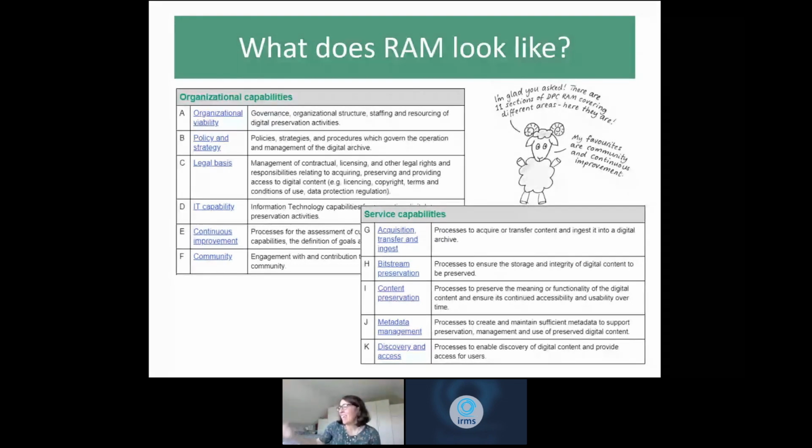TRAC criteria, yes. I think it does. I don't think it does it directly. I haven't seen a direct mapping between DPC RAM and TRAC. As you may know, TRAC is a hugely complicated, in-depth standard. That's a formal certification standard, and an ISO standard as well, I believe. And there's something like 86 different criteria that you have to look at in a lot of detail, and it's very, very specific. RAM is quite a different beast, quite literally.